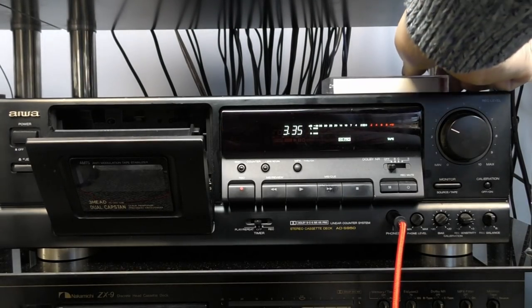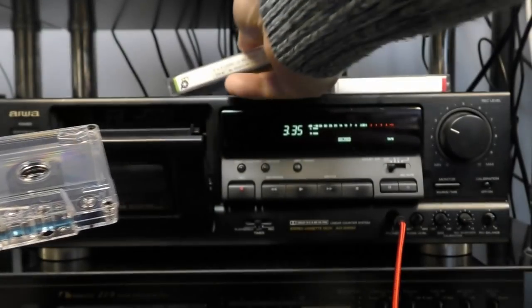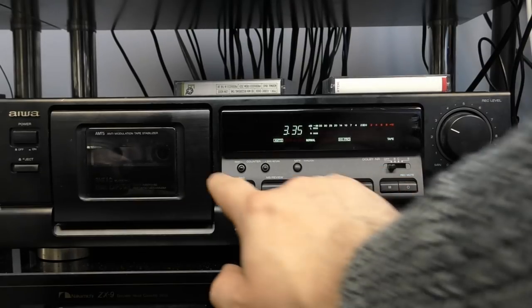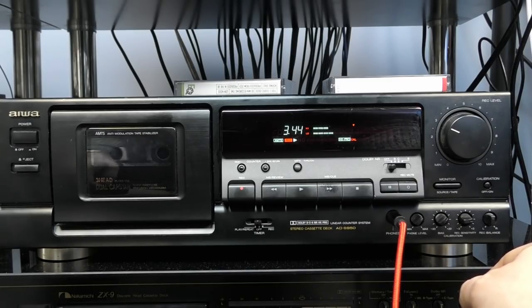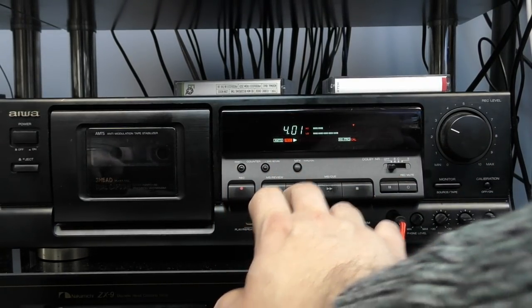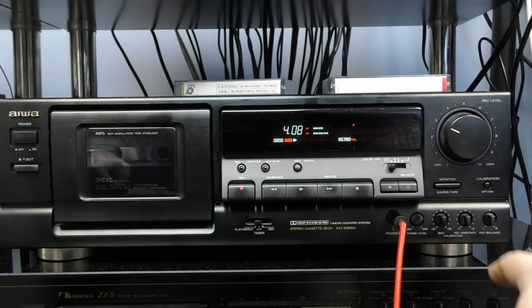Right, next one, what have we got next? The EQ Professional. So let's see how this calibrates compared to the TDK we had in before. Oh dear, I can't see anything. Oh, there we go. I didn't fast forward it. Fast forward it a bit first, shall we? Yeah, that's the right thing to do. Okay, that's quite a bit different from the TDK, isn't it? Let's set it back to the centre and see where we are.